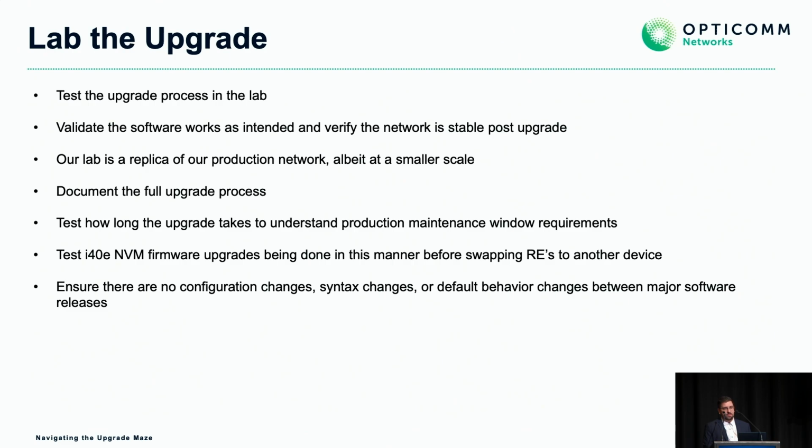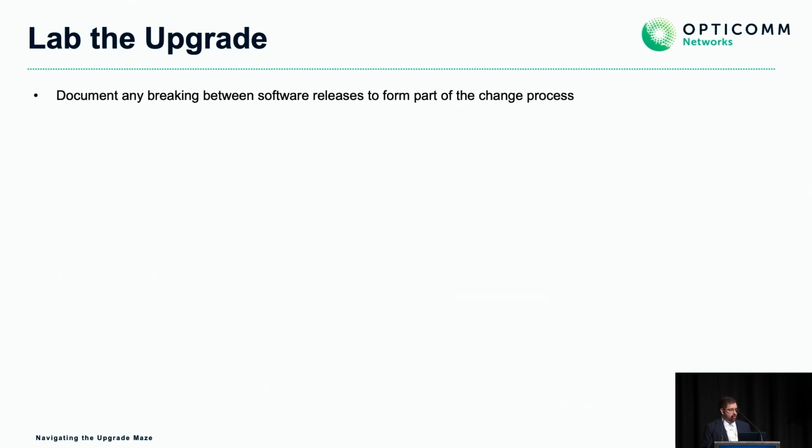The biggest thing: configuration changes, syntax changes in the code, breaking changes that may be a default behavior change between releases. Is there some kind of config that's going to go missing when we try and load the config on, or not commit properly? If we did find those, we just simply need to document those, and they'd form part of our change process. Again, through our change management process were these upgrades implemented. So we had a step-by-step path that we had to follow.